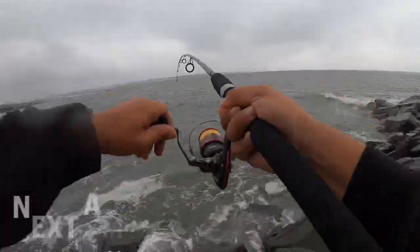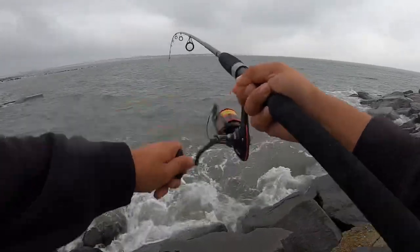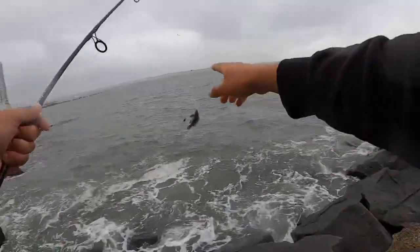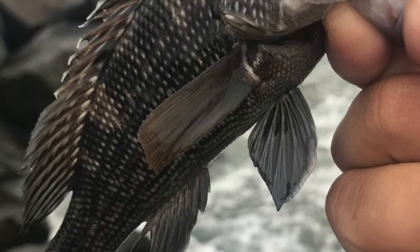Guys, this is the next day of the Jetty here. And I'm about to leave AC, so I decided to stop by for a little bit. We got fish on, right in front. It's high tide, and I got a little sea bass. I'm on a little piece of fish bite.